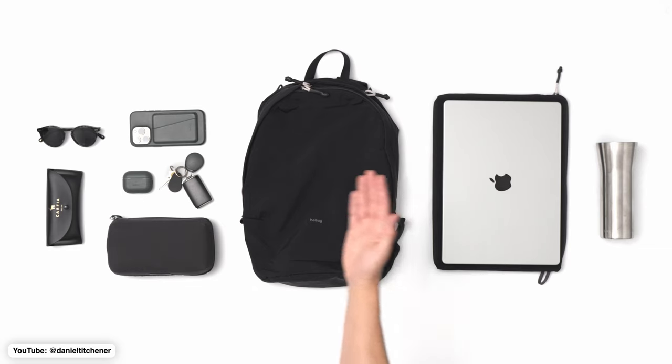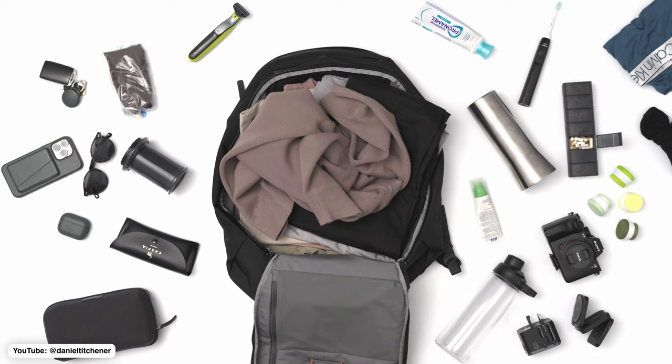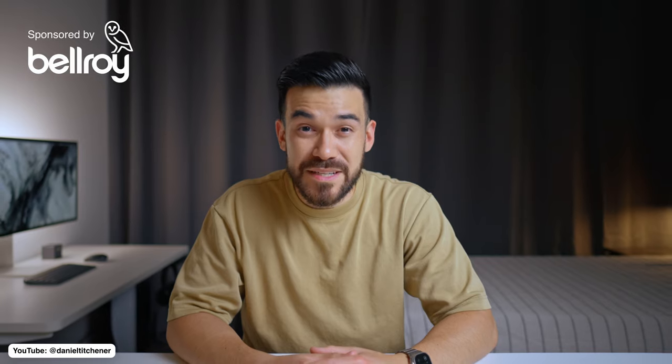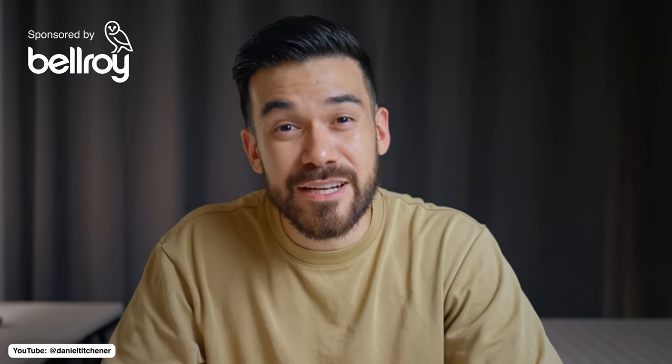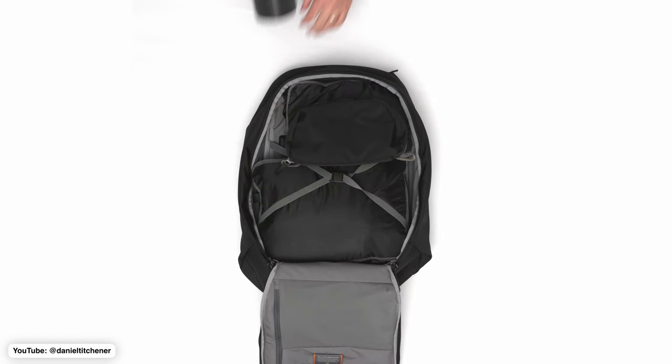This is my typical everyday carry for work, but for travel, what I bring with me becomes a little bit more complicated. So over the past several years, I've been trying to figure out the one question the world's been dying to answer, which is how to fit all of the comforts of home inside of a single lightweight travel package.